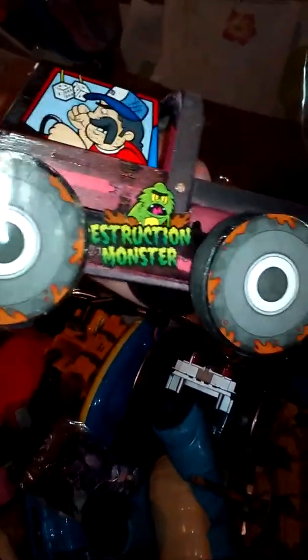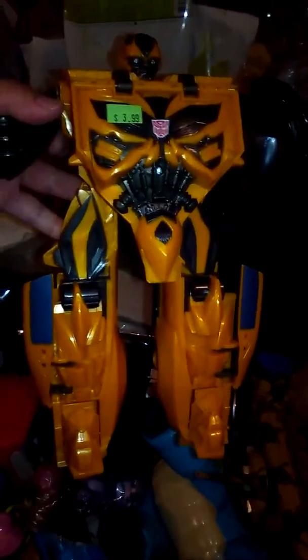Destruction monster truck. It's actually pretty neat. Feels like it's wood or something. I think it is wood. Yeah. Got some helicopters. Nathan, what do you think? I'm not even going to try to put them together because I was always terrible at this.